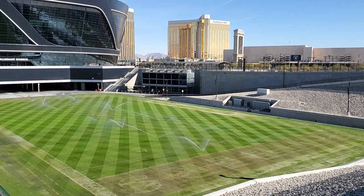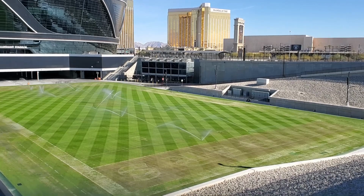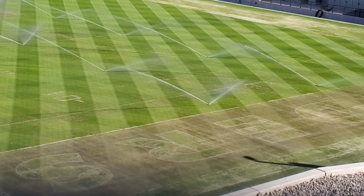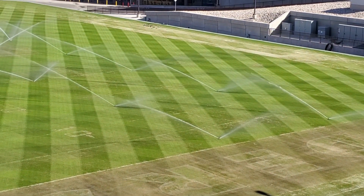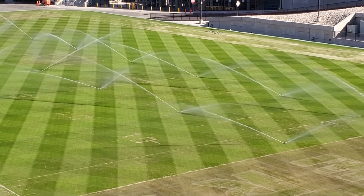Okay, I'm now on the south end. You can see the field here. You can still see some remnants of the end zone that said Raiders. And then you can still see some of the markings, there's a 10-yard line right there you can see.